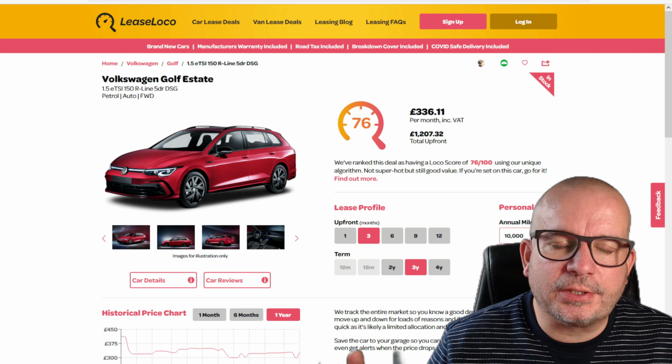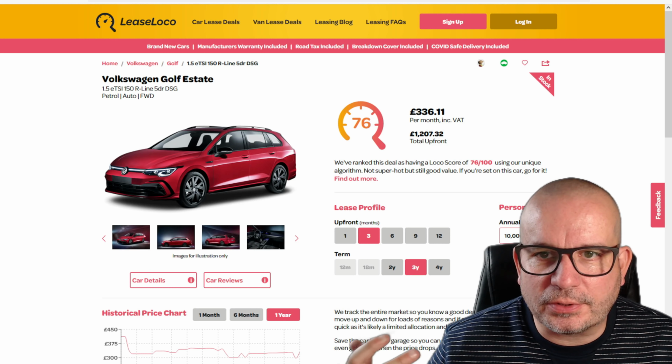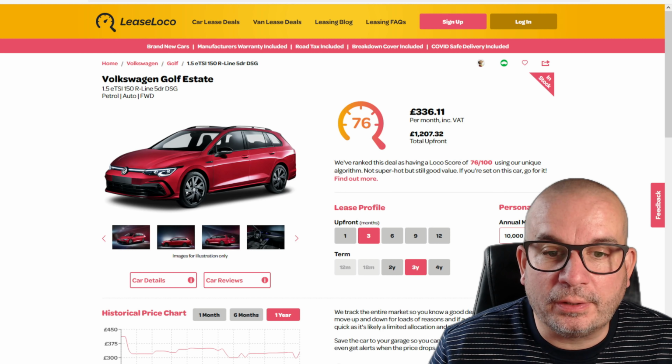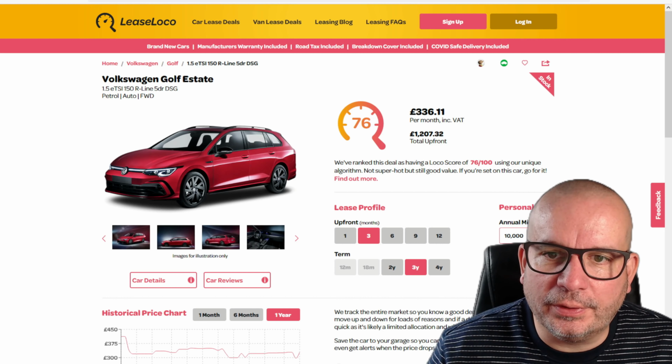So we've got a few different cars here. We've got VWs, we've got Skoda, we've got Fords, we've got Citroen, we've got Lexus, you name it, we've got them. I'm going through these in no particular order, and we're just going to rattle through a little bit on these because there are a lot of cars to go through. Okay, so we might as well start off with this one as it's on the screen.